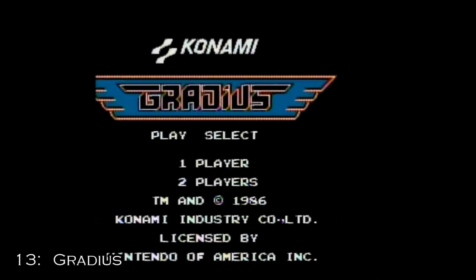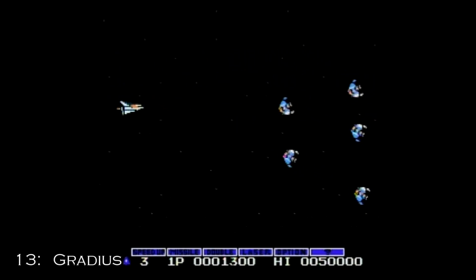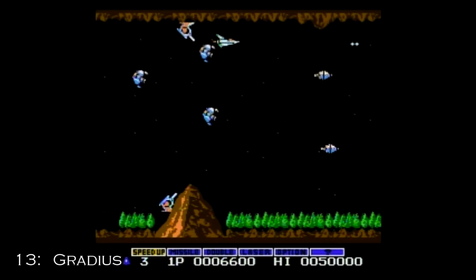At number 13, we got Gradius. It's a great Konami side-scrolling shooter game that was the precursor to the amazing Life Force. This game's not as good as Life Force. The controls are a little bit stiffer, not as good, but it's still pretty fucking good.